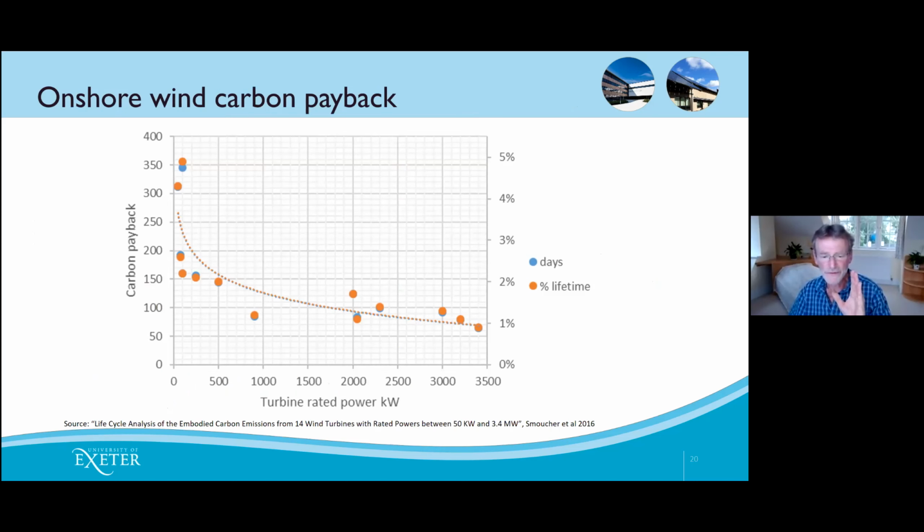So this graph shows turbine power across the bottom, going up from left to right, versus the carbon payback in days on the left, and the percentage of lifetime on the right. And you can see 3% tracks across to about 220 days carbon payback. And what this graph shows is that you can achieve that payback with a relatively small turbine.